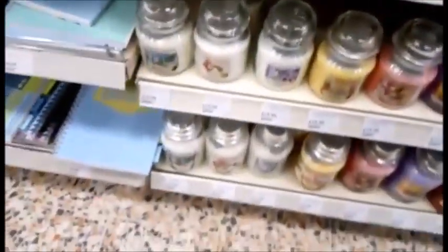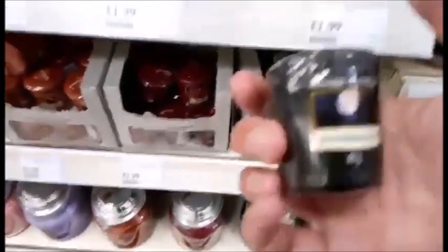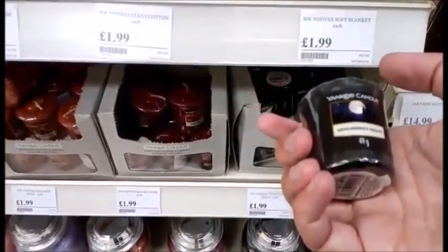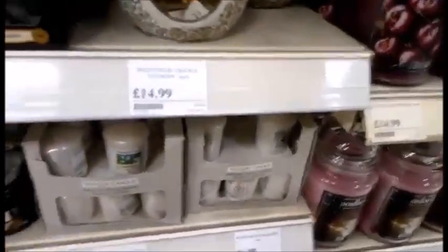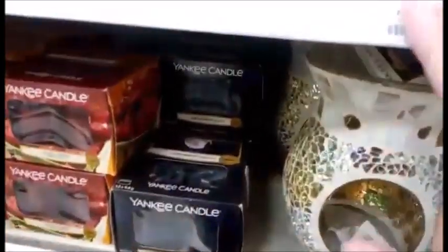Next you have more candles, more single ones. I'm not a big fan of Yankee candles, I have to say. For the price, I'm not overly jumping to buy Yankee candles for $1.99 for a small one. I can go to One Bowl or the Pound Shop and get two candles, sometimes three, for like 99p.